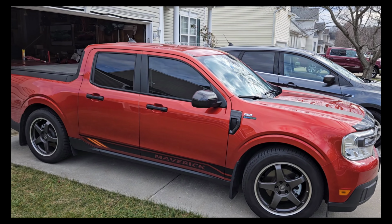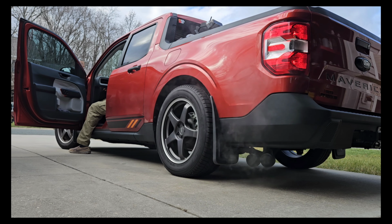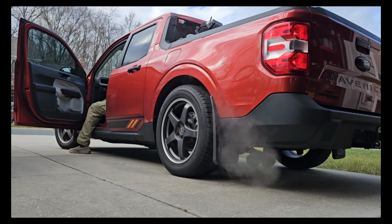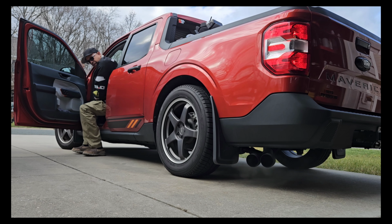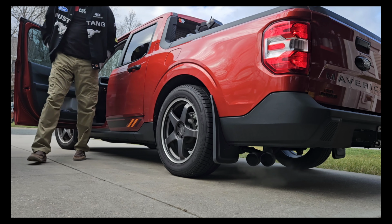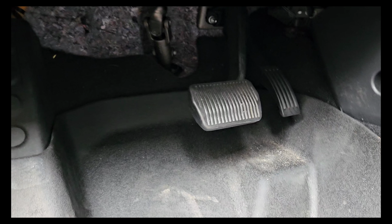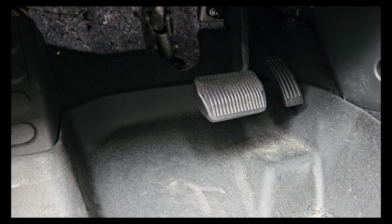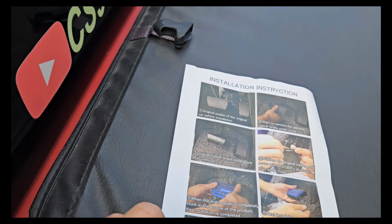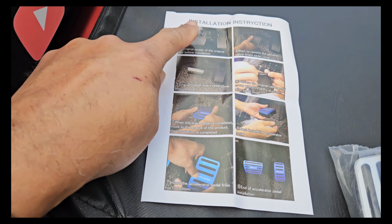So let's do a little something to the Maverick today. Not a big performance mod, but something I've been wanting to do. So what are we going to do? We're going to literally put the pedal to the metal. Let me show you what I'm talking about. Look down here. Very ordinary, right? Well, guess what? We have something for these ordinary looking pedals. We ordered performance enhanced looking pedal replacements.